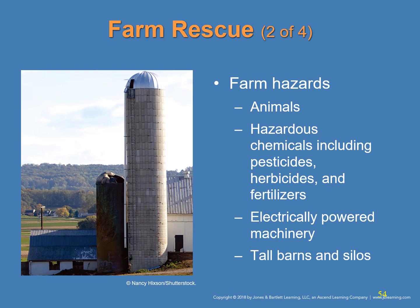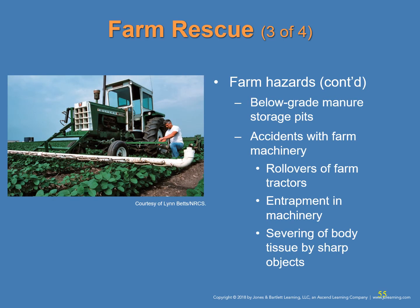the farm. Some accidents involve tall barns and silos. These accidents often require rescuers trained in high-angle rescue techniques. Silos should always be treated as hazardous confined spaces. Some farms include below-grade manure storage pits, which are filled with poisonous gases or are deficient in oxygen. Accidents with farm machinery usually involve rollovers of farm tractors, entrapment in machinery, and severing of body tissues by sharp objects.